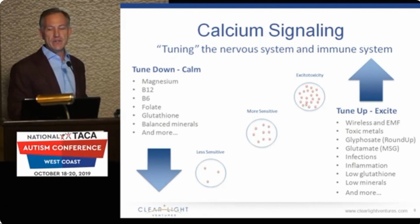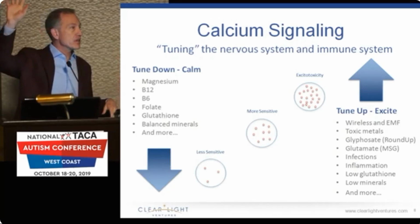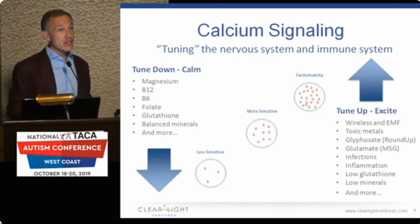Things that excite the nervous system: wireless and EMF, toxic metals. There's a metal ion receptor called the MIDAS on the outside of the calcium channel, and that can get screwed up and screw up how the signaling works. Roundup can excite the nervous system directly through the calcium channels or through the NMDA receptor, that's a glutamate receptor. MSG, right? Any kids do well on MSG? Infections. Okay, now you're starting to see how this stuff all goes together. Infections, inflammation, low glutathione, low minerals, and more. So you can start to see that you have an ability to maybe start tuning your children like stringed instruments, and yourself.